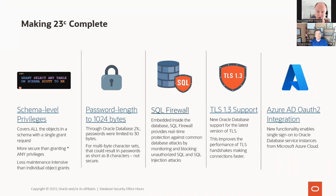Password lengths. For a long time, the database has been limited to 30-byte passwords. Now, if you're in Western European character sets or ASCII character sets, that's a 30-character password. But if you're in a multi-byte character set, that could be as little as an 8-character password, which is not secure by today's standard. In 23C, we're moving that to 24 bytes. Should be good enough. Hopefully, we're all getting off passwords anyway.